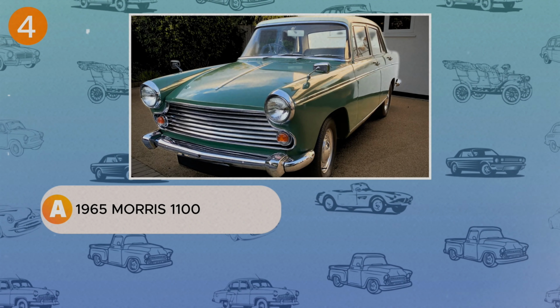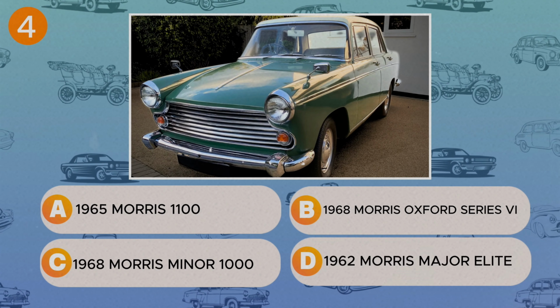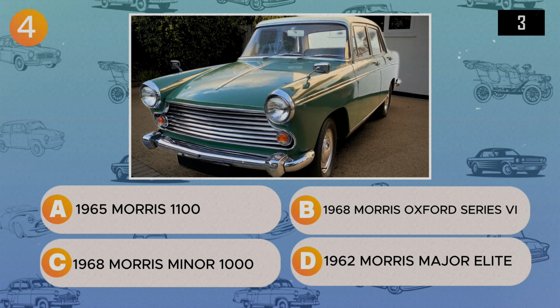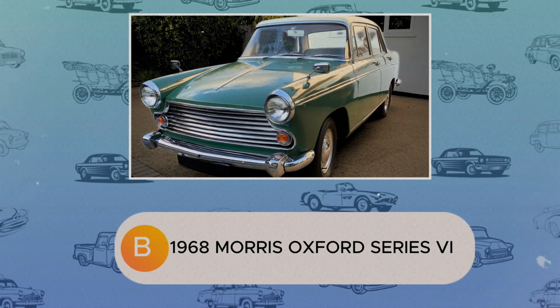A. 1965 Morris 1100, B. 1968 Morris Oxford Series 6, C. 1968 Morris Minor 1000, D. 1962 Morris Major Elite. Correct answer, B. 1968 Morris Oxford Series 6.